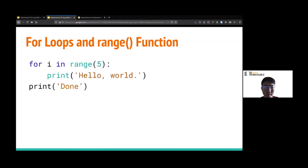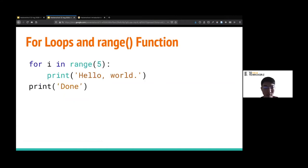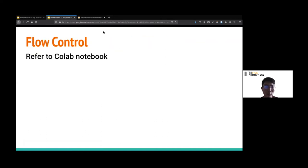And it's also less error prone, because what if you forget to increment the value, or what if somehow you change the variable spam in some other statement. So this is a much less error prone way of doing things. So now we'll move to the Colab notebook.